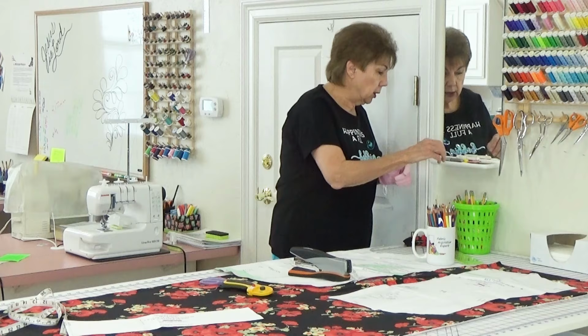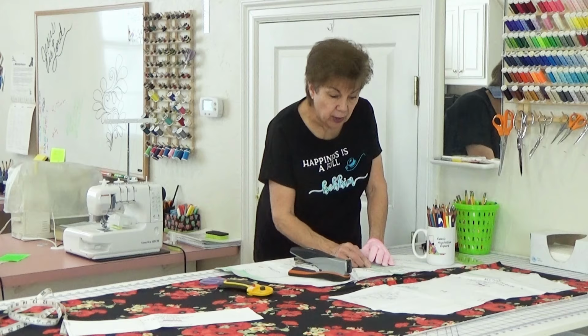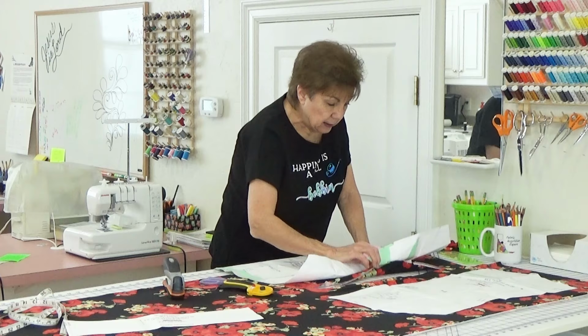All right, now I need a pin to mark the point of the bust dart. Bust darts have a point, but the point of the dart never, ever, ever goes all the way to your apex. Yeah, very true. So I'm gonna put that in there.